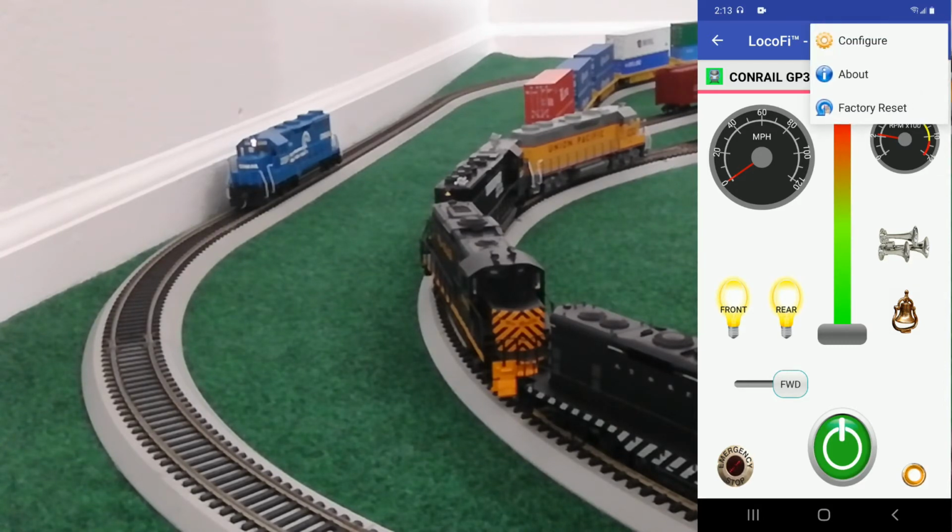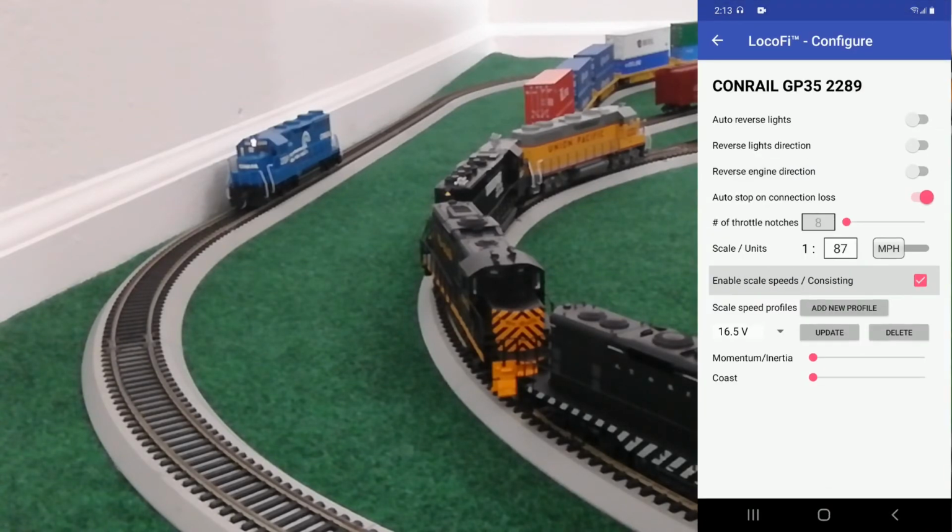So let's go over the config options now. You may notice that many options have been added, some have been modified or moved. However, not to worry, this is all backwards compatible as before for the most part. And let's go over some of the options. The first on the list is auto stop on connection loss.